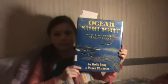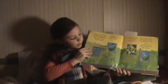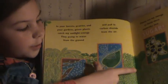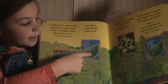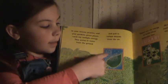This next one's called Ocean Sunlight, How Tiny Plants Feed the Seas, and that's by Molly Bang. This is showing how the roots take water to help the leaf factory, which takes in carbon dioxide and spits out oxygen. And the leaf factory makes sugar for the tree, which is its food, basically.